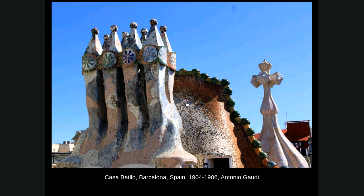It's easy to sort of fantasize in your mind when you see some of these buildings of what you're seeing. It's sort of like looking at cloud forms and imagining what the cloud form is. And a lot of creative inspiration has come from just looking at Gaudí's architecture.